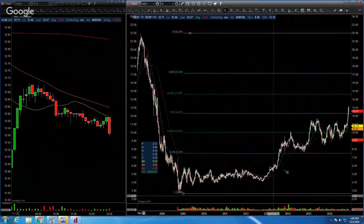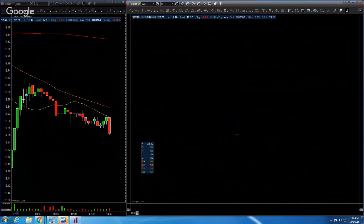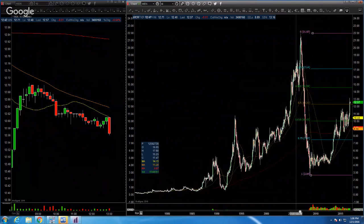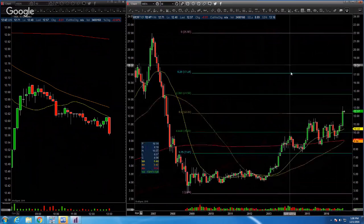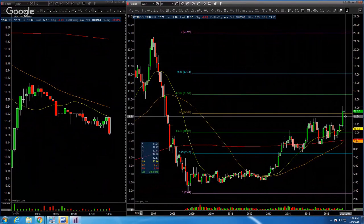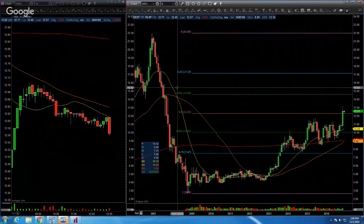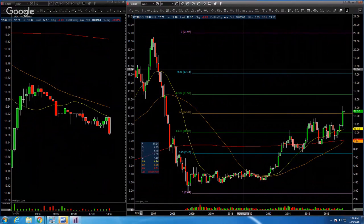I'd try to get to at least the 618 though, around $15. So I just want to see if it's extended. Yeah, and even on the monthly though, you're looking at a little bit of a bullish pattern. You're above the MA, so be careful. Yeah, I wouldn't mind more of the $15, 14.59, $15 area, for me at least.